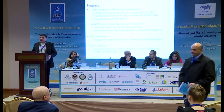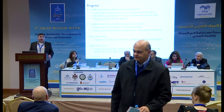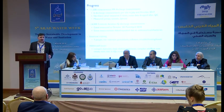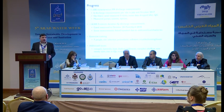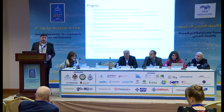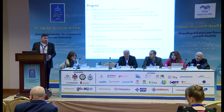We faced some problems in the measurement because of the sediments in the canal and some of the trash that covered the sensors. So we ended up repeating some of the measurements after the quality control check the next day. We faced some problems even with the batteries, some water leakage in the batteries. So we faced many problems and tried to solve them in the field.